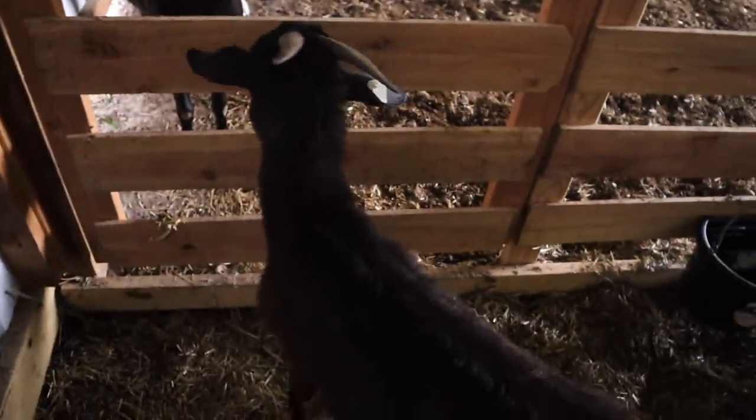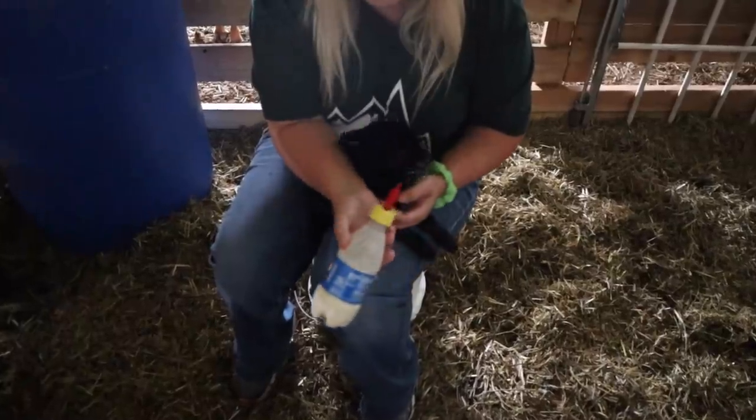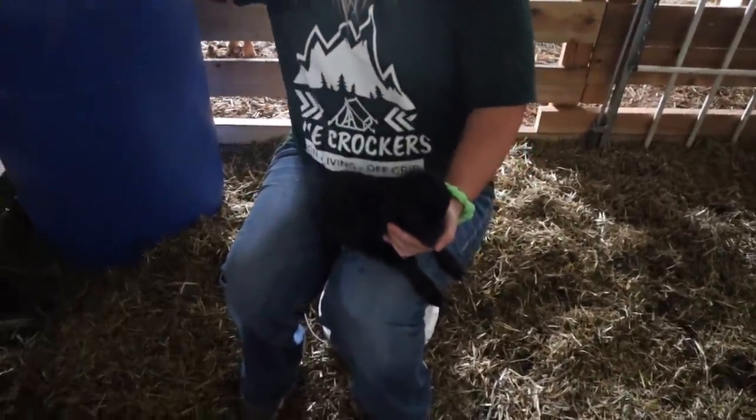So anyways, we're gonna get off here. We got a lot of chores to do. We're gonna try to see to this goat. We're gonna keep coming out here and feeding her every 4 hours. And hopefully this goat's bag will start getting a little bigger and getting some milk in her.